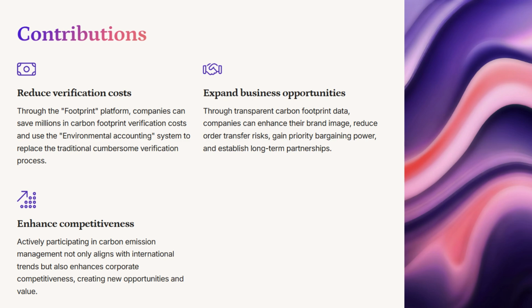Enhance competitiveness. Actively managing carbon emissions doesn't just help companies comply with regulations, it also gives them a competitive edge. By aligning with global sustainability trends, businesses can unlock new opportunities and create more value. By improving carbon footprint management, companies can cut costs, build stronger business relationships, and stay ahead in the market.